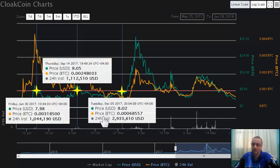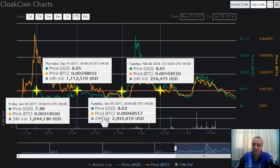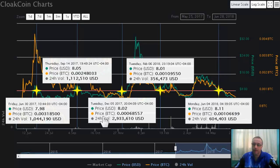So I hope you're starting to see the value I'm giving you here. Another date, on February the 6th, 2018, it takes you 109,000 Satoshi to buy one Cloak coin. And here on June the 4th, it takes you around 106,000 Satoshi to buy one Cloak coin.